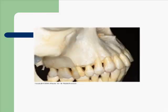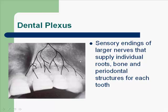And notice that it does not innervate the mesial buccal root of the maxillary first molar. So if you're working on the first molar, you'd have to innervate both the posterior superior alveola and then the middle superior alveola. A dental plexus, we should talk about, is sensory endings of these larger nerves that supply individual roots, bone, and periodontal structures for each tooth.